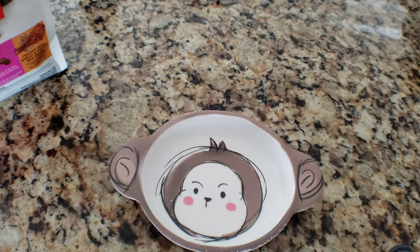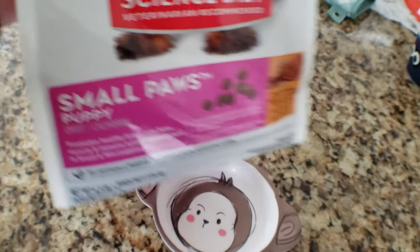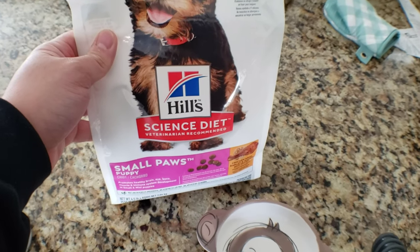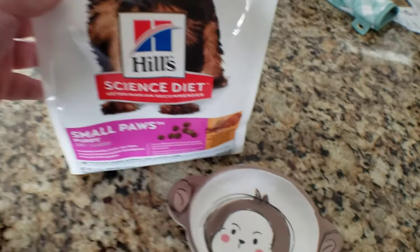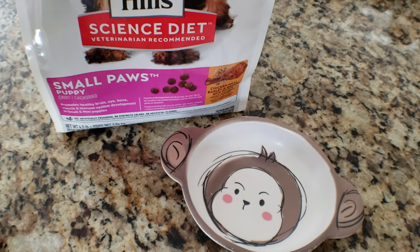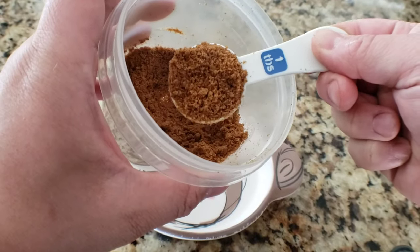We're actually doing a new brand. Well, not actually new, but it's Hill's Science Diet Small Paws Puppy Food. We switched it since Mickey got bored of her other food. This is actually another good brand, a very healthy alternative, great nutrition value as well. And we're going to be feeding Mickey that with some puppy cat food. This is chicken and barley. About a tablespoonful.